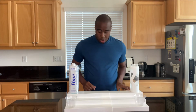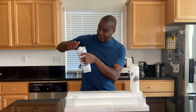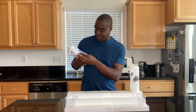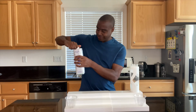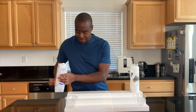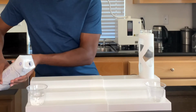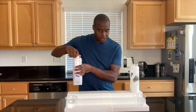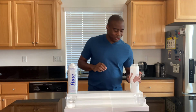Alright? Let's go ahead and get this poured up, shall we? Alright, so this has a nice fancy little setup here. This is like a carbon box. It has a nice little cap that's kind of fancy. And we are going to test this against our electrolyzed reduced water.